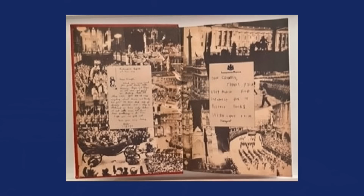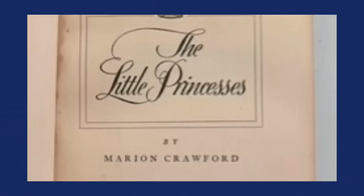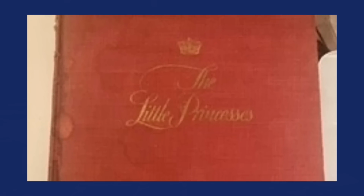It's the first American edition by Marion Crawford of this tell-tale about the little princesses, how they grew up, how they're educated, what they do on a daily basis. There's some personal notes between the girls back and forth, pictures, family pictures, and it was the first American edition published in 1950. This book is a very, very desirable book, and it became extremely valuable just following the September 2022 passing of Her Majesty Queen Elizabeth II. So when Her Majesty passed, the book became one of the most sought-after collectibles of the royals.